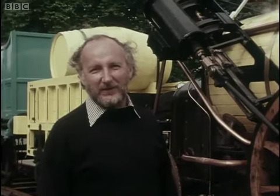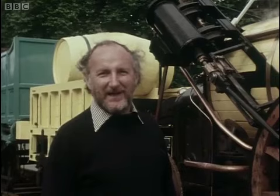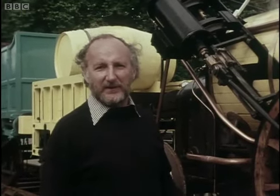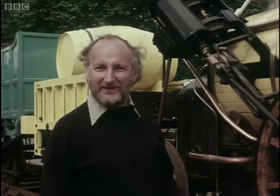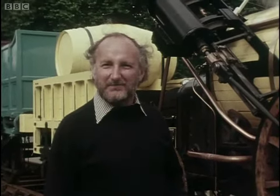At that late stage, the competitors were told the conditions. They were to make 20 runs up and down the mile-and-a-half-long track, the equivalent of a return journey from Liverpool to Manchester. On 8th of October, 1829, Rocket made its attempt.